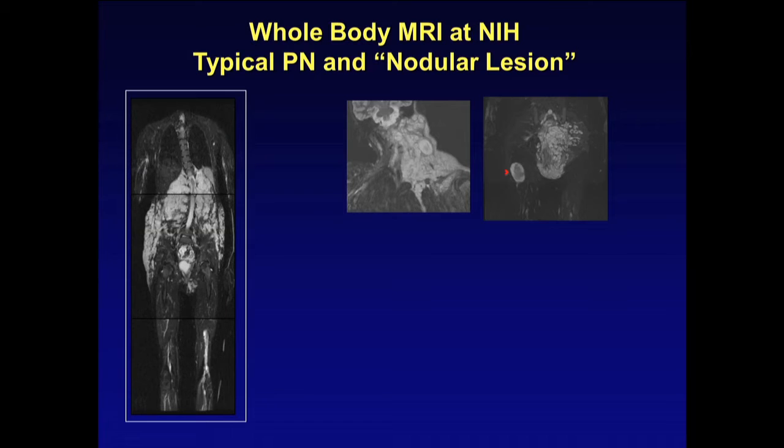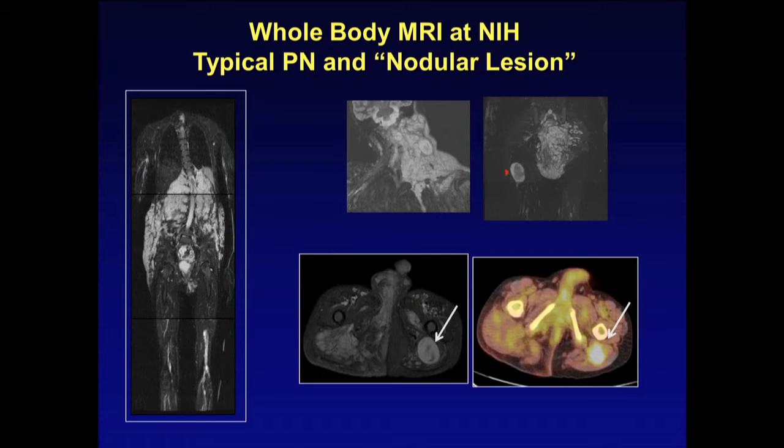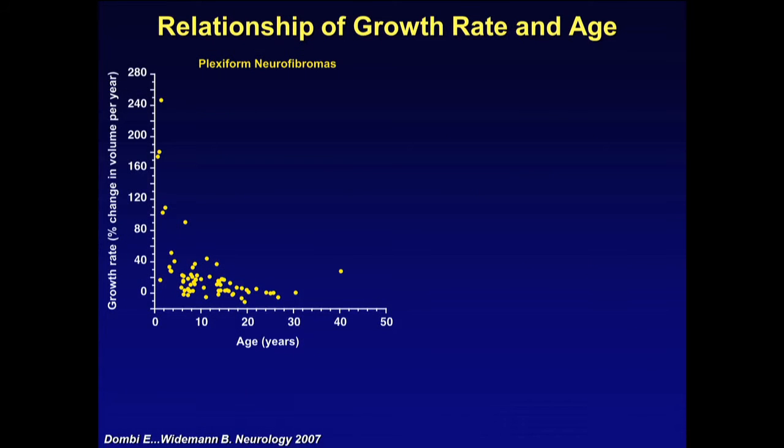And the more MRIs we did, we noticed, okay, these are really different, and we actually did PET scans, and Dr. Ferner started using these PET scans in England, and we are using them as well. And what we noticed is that these lesions that are round or oval shaped, some of them actually light up on the PET scan, which means they're more active, their metabolism is more active, and tells us it could be different in the biology. I'm showing you this because it has implications for the treatment with the MEK inhibitors.